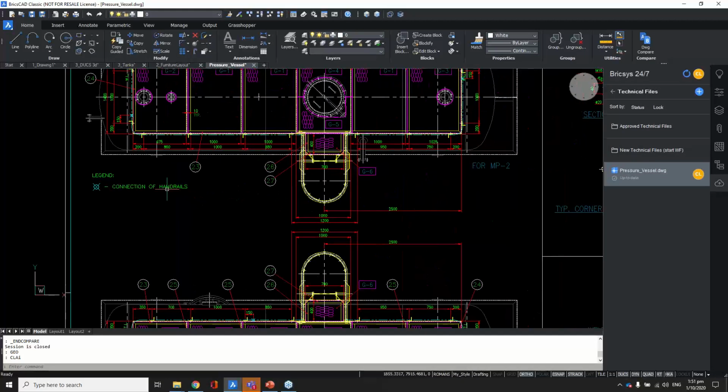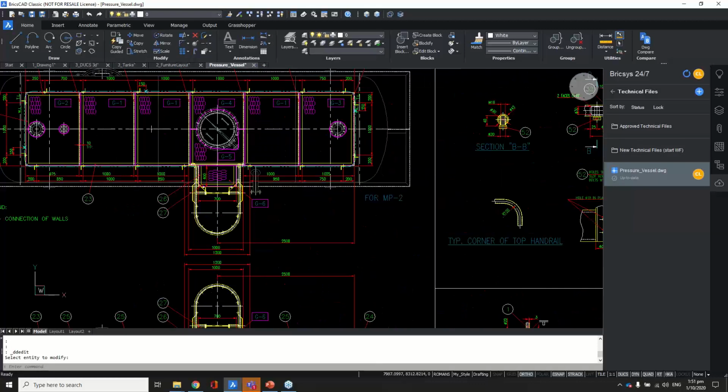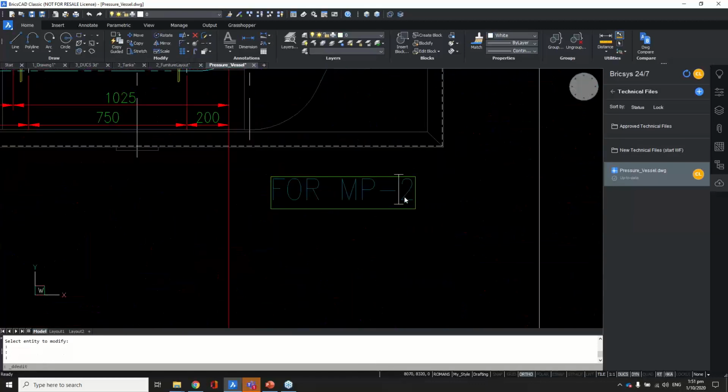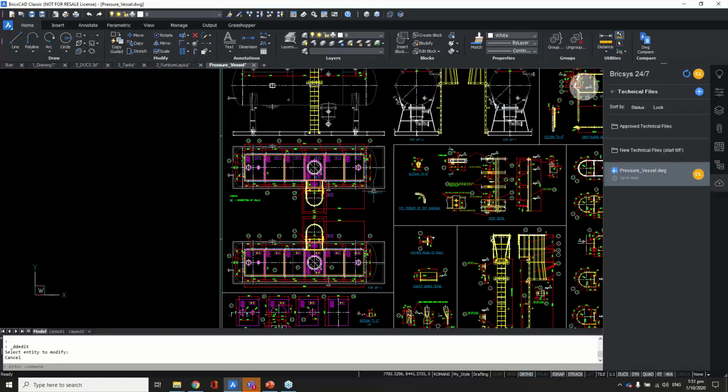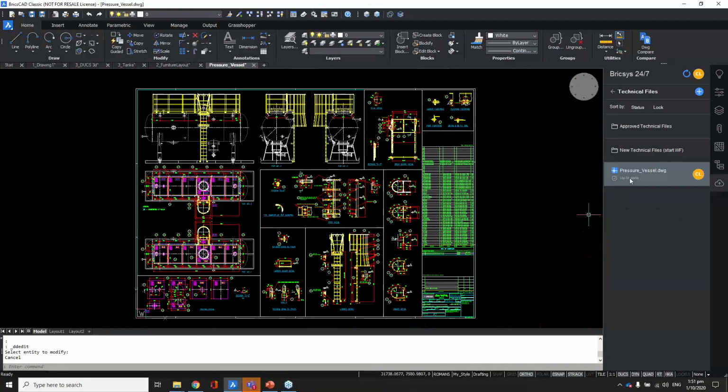For example, maybe there was an error in typing this. If it's actually a connection of walls instead of handrails, you can change that there. And then maybe change something else, any information that you might want to change. So let's say you changed it, right? Before you changed it, you might have wanted to lock it. So let's say you locked it.